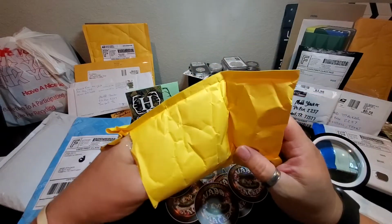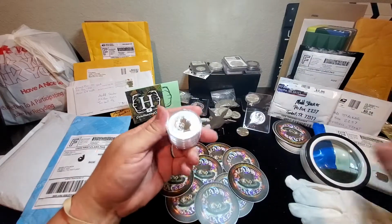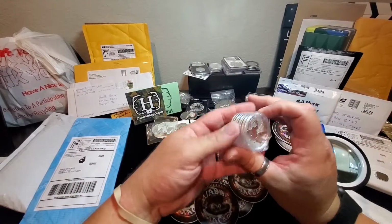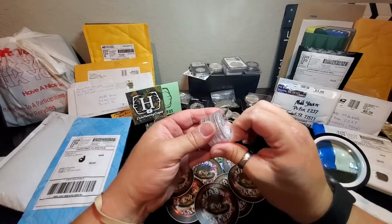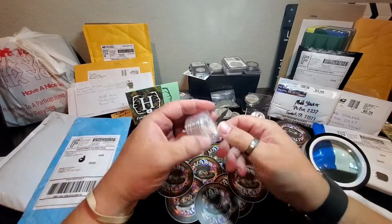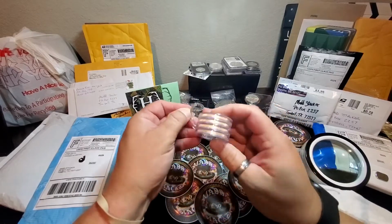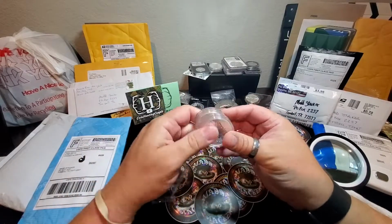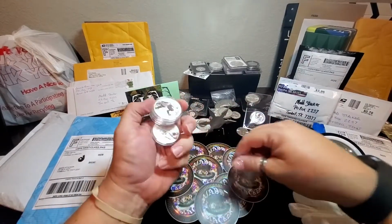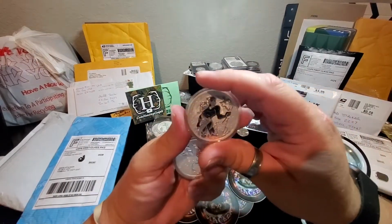But these were kind of all the buzz when they first came out, and a lot of people were snatching them up, so I figured I was going to go after them too. We're going to take this apart here, if I can. There we go. All right, I love that they just cut a roll to send you your coins instead of individually all loose like that.